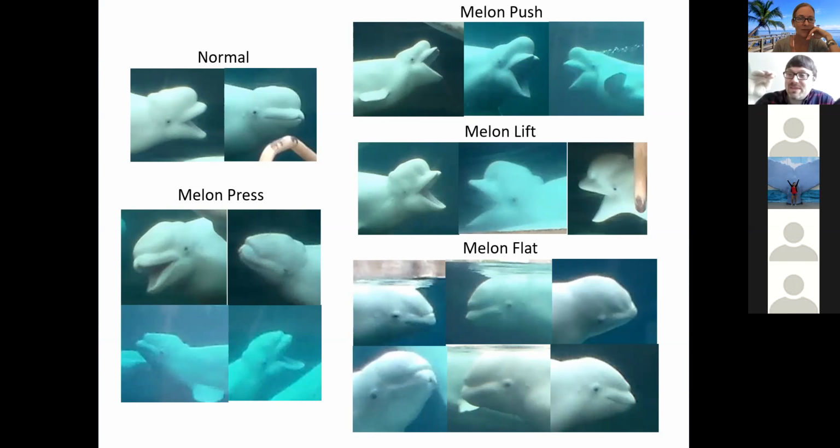Mm-hmm. And I think one of the things that the melon shapes do is it helps to modulate that signal. So an open mouth with a lift might mean something different than an open mouth with a push, which might mean something different than a closed mouth with a push. So there's multiple ways that they might be modulating their communication here that I'm hoping to explore. Very cool. Well, it's the same as dolphins using behaviors and then assuming different postures. Exactly. With another individual, and it modifies the message completely. Right. It's very cool. Yep.